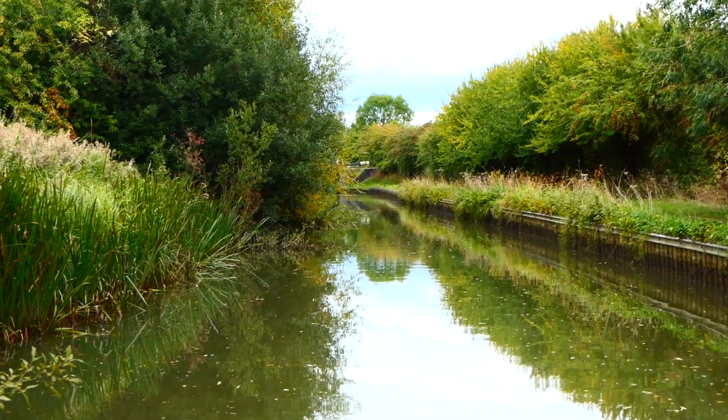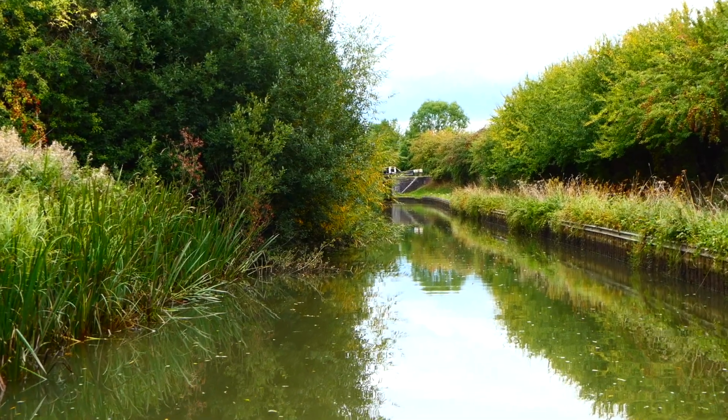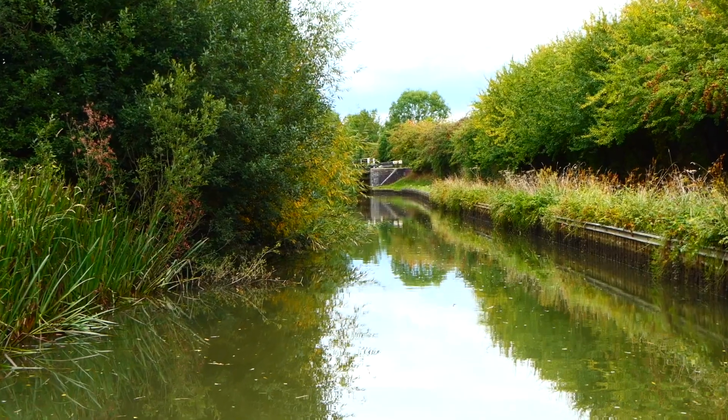The Leicester line is 41.2 miles in length and there are 41 locks, so it just goes to show how many locks you're going to come across on this stretch of water.